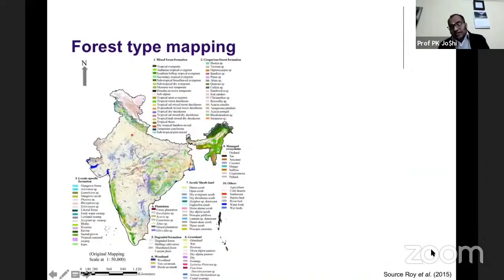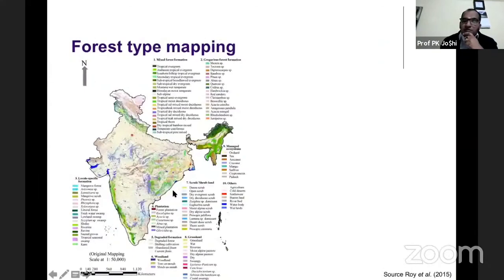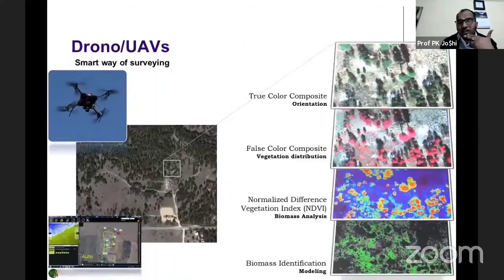See, this is another set of scientists. They have around 21 institutions. They tried making such type of information, and it is being used. And if you see this, plantations, eucalyptus plantation, acacia plantation, casuarina plantation, teak plantation, mixed plantation, mixed formations, gregarious formations, those are all mapped in this. So that is how forest type mapping, or forest understanding, is becoming better.